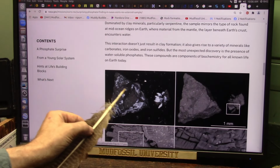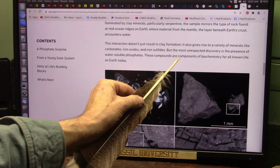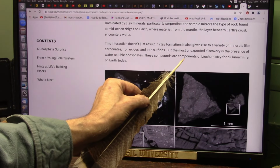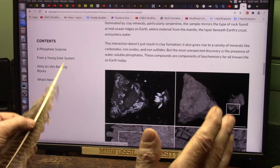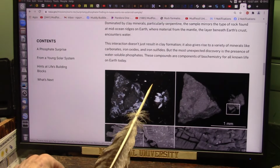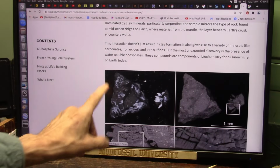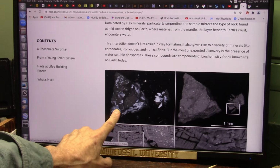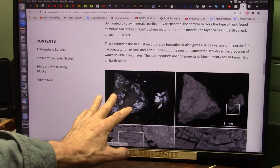You see these white things? Those are the phosphates. I'm going to show you that in a second. These compounds are components of biochemistry for all known life on Earth. You know why? They're membranes. Everything there is has membranes. Phosphates are membranes. And they are coating muscle.